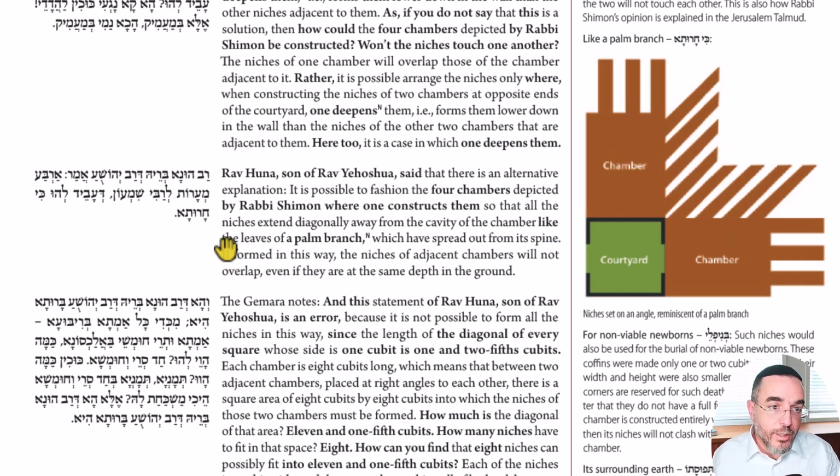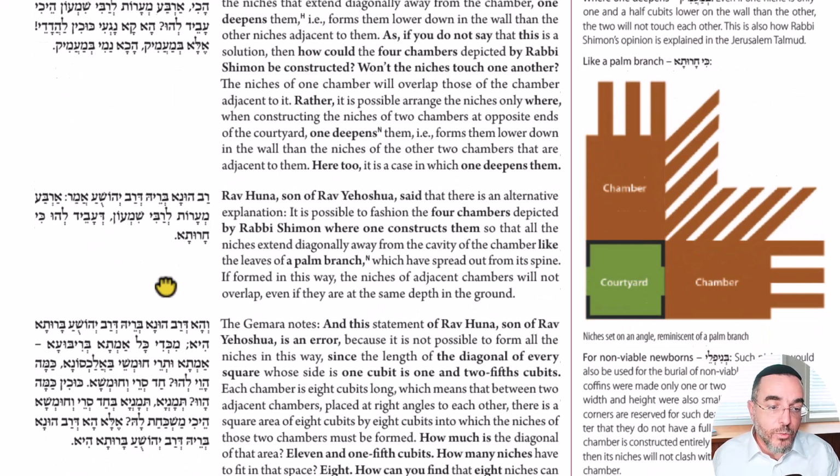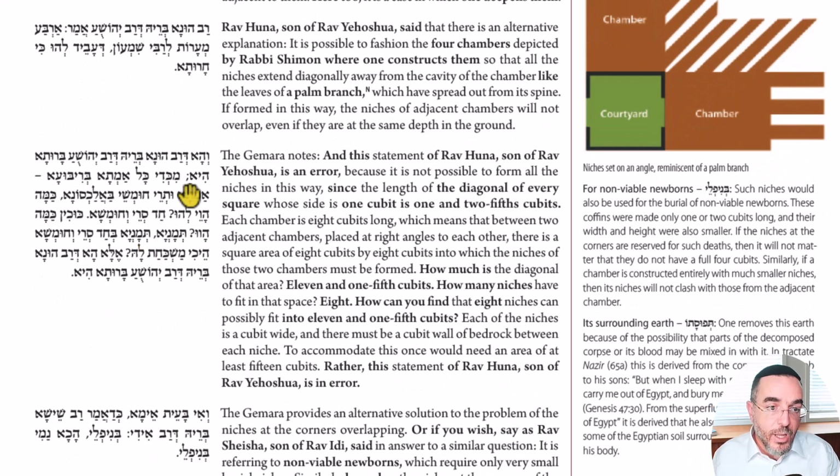So therefore, this proof for Rav Ashi is not a valid proof, because you could make 13 for Rabbi Shimon without overlapping. And now we ask, V'had Rav Huna b'red Rav Yoshua barutahi. This opinion Rav Huna said in the name of Rabbi Yoshua is baruta, outside. It's an error. We are sending this out as not authoritative. Why? Mikedi kol amita beriboa amita utre chumshe be'alachsona.